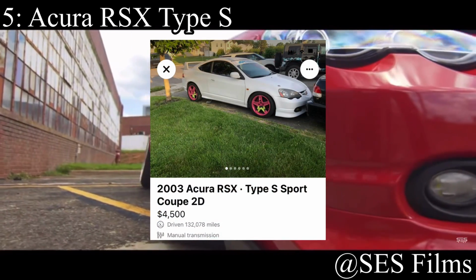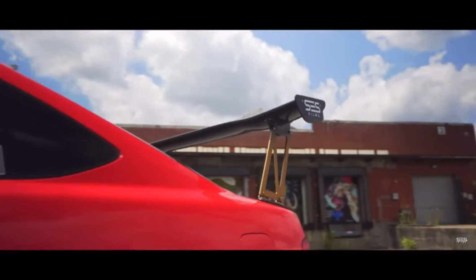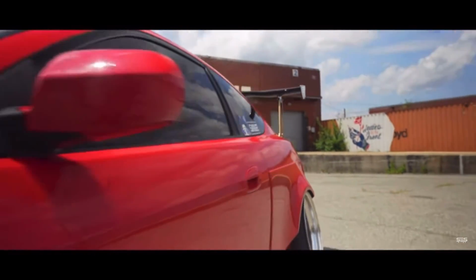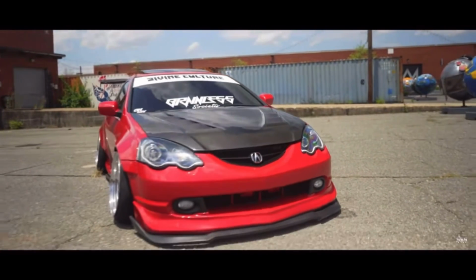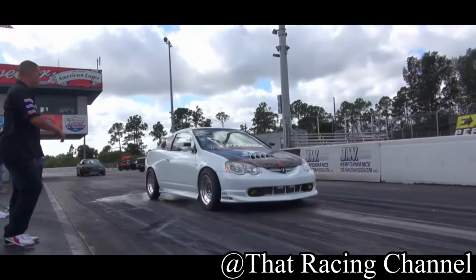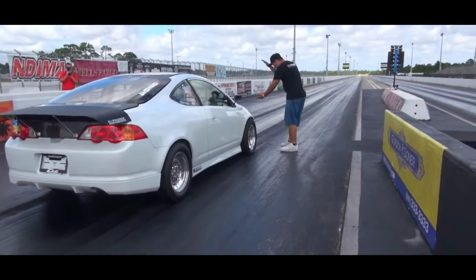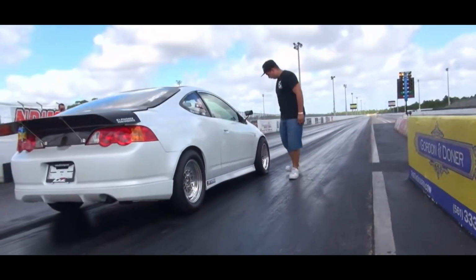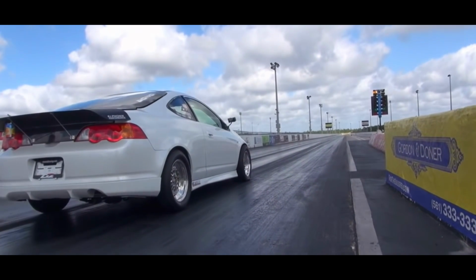We are in the top 5, my son, and what better way to start than with the Acura RSX Type S. I think this has got to be not only my favorite Honda, but also one of my favorite front-wheel drive cars of all time. It comes with a 2.4 liter inline-4, making 201 horsepower, and that motor is called the K24, which is an incredibly good motor for tuning. People swap K24 motors into literally everything, and for good reason. They're dirt cheap. They came in a bunch of cars, so you can find them very easily, and they're incredibly easy to build. It's a Honda motor. Every Honda motor in the world is easy to build.